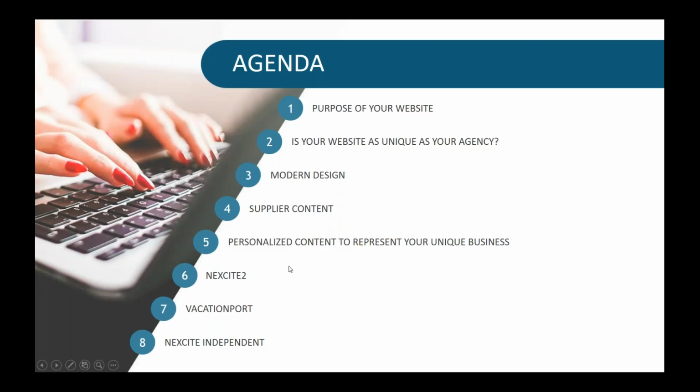Quickly, we're going to go over our agenda. To start today, we're going to discuss the purpose of your website. So why do you have a website? That's a really good place to start. Then we're going to touch on what helps make your website unique and stand out from the crowd. Some of those characteristics that we're going to discuss are modern design, supplier content, and then personalized content. So we'll touch on those a little bit deeper.